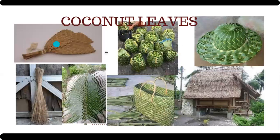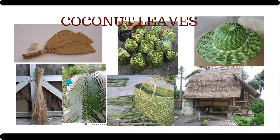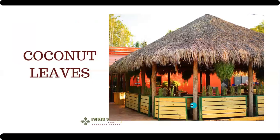I'm going to show you the picture. Look at them. They might not be able to see. This is a fan made from the leaf. This is a bag for packaging. This is an art, yes, from coconut leaf. This is the roof. This roof was made from coconut leaf. They use it for thatch roofs. You see the leaves, you see the bag, and you see broom. These are things we use coconut leaves for. So you can see all what we use them for.